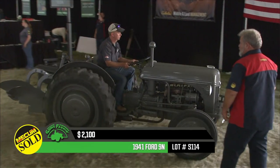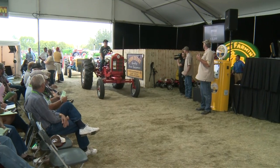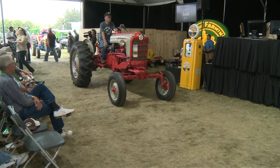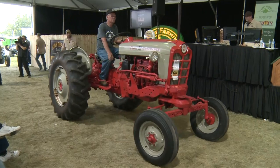And rolling out at $2,100, bringing us to lot S115. Max, this is a 1959 Ford 961 gas. I like this one, Max. Yeah, this is another nice looking tractor with a wide front on it. It's got the spin out rear wheels.